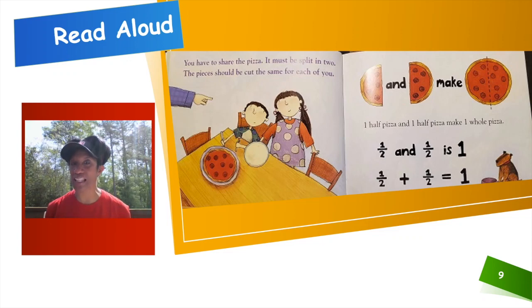Okay, did you see that? That's fair share. 1/2 and 1/2 is one whole. So if I'm sharing my pizza with one other person, what am I giving them if I do a fair share with them? 1/2. Yes, 1/2.